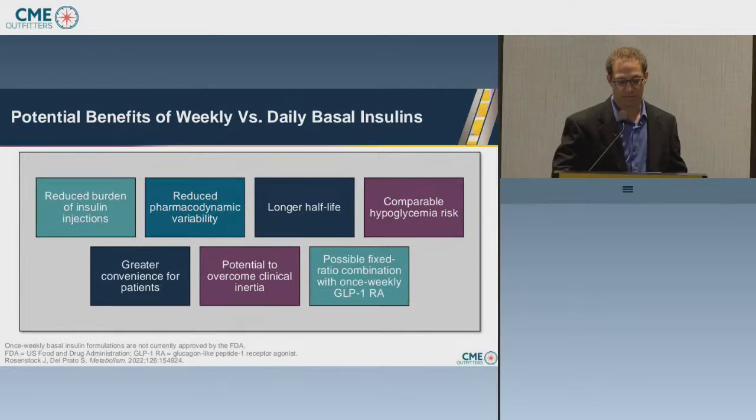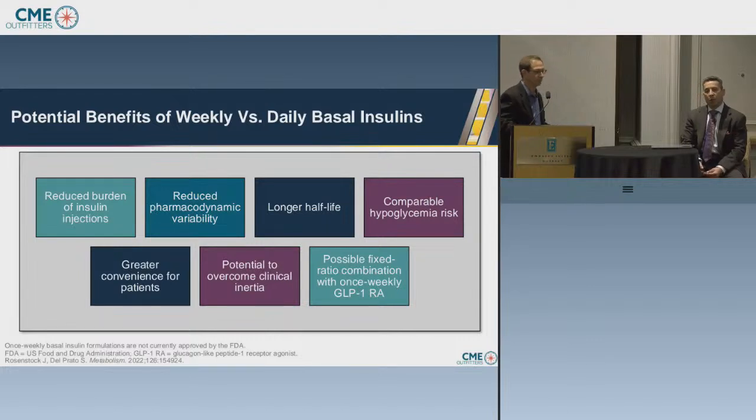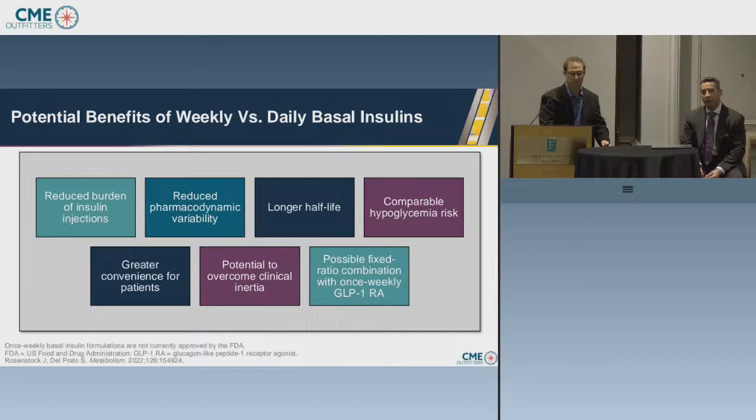Also, what's really nice to know is the fact that the within-day variability of these insulin preparations has gotten significantly better. So it is more predictable from injection to injection that the level of activity will be there. So that lower coefficient of variation, so to speak, ultimately translates into fewer hypoglycemic events and more predictability, which allows the patient to become empowered and makes us feel more comfortable empowering those patients.